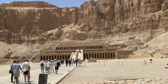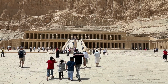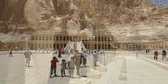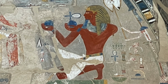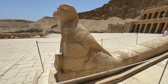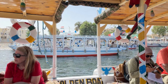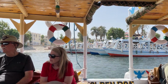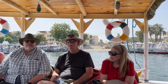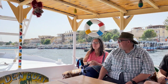Directly after visiting the Valley of the Kings, our bus drove directly east through the hills a very short distance to the temple of Queen Hatshepsut. She was a female king of Egypt, or a pharaoh, who reigned in her own right from 1473 to 1458 BC. After that, we all got back on the boat and ferried back across to the east side of the Nile, back to the Winter Palace Hotel.